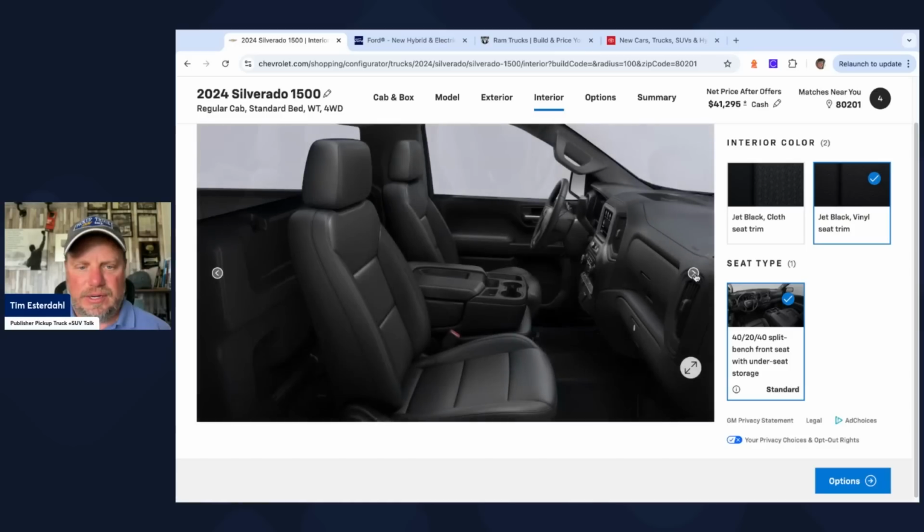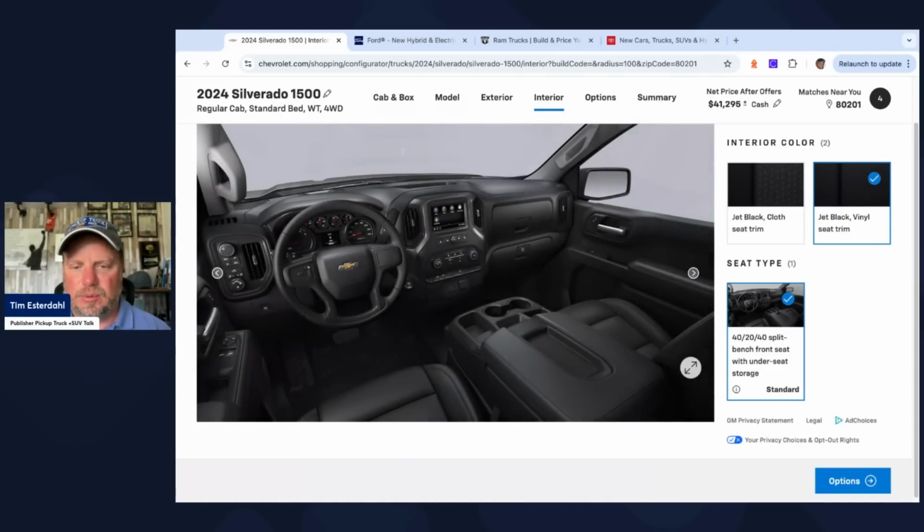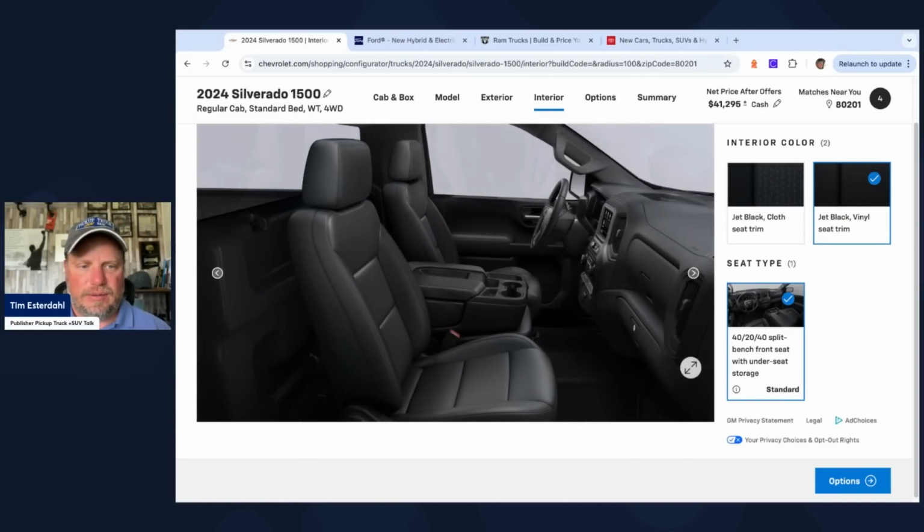So come over here. We can see more of the interior. This is just a regular cab. You can do, like I said, extended cab, $200 more. Nothing fancy. You have bucket seats. You have the bench seat. That middle seat folds up, as we've done for going on 25, 30 years.